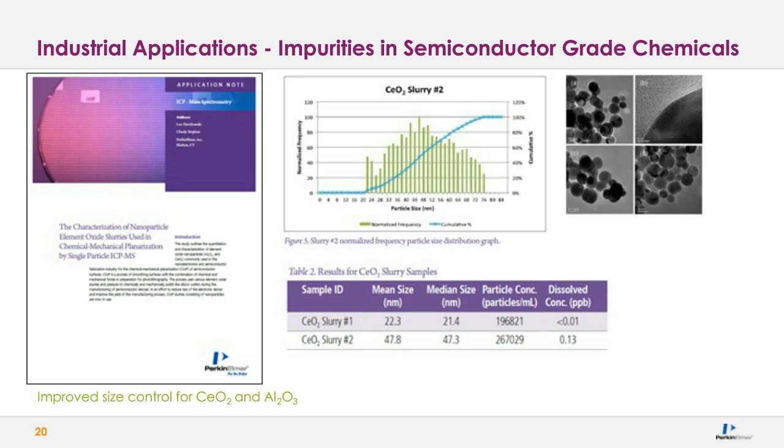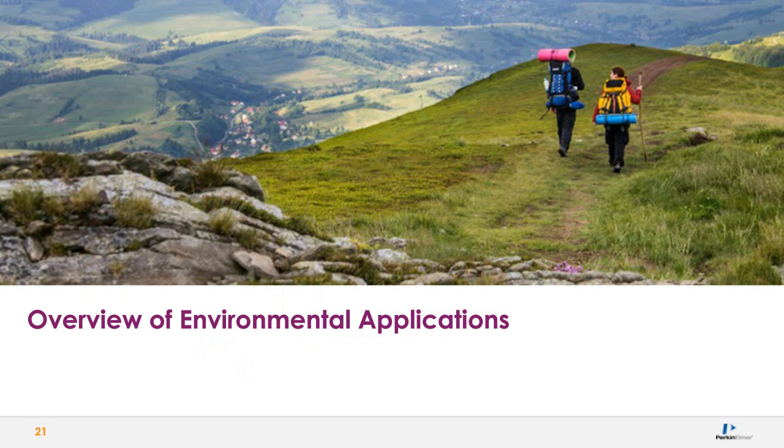And that concludes that information. I do conclude the section related to the industrial applications. So we covered some of the consumer products and some of the impurities in semiconductor grade solvents. As I mentioned earlier, there are many other applications available on PerkinElmer that touch the industrial section.